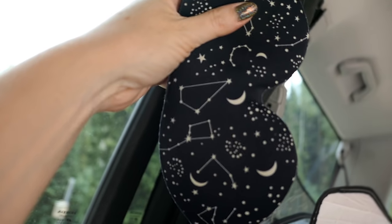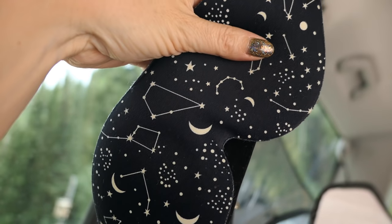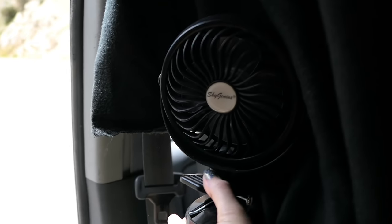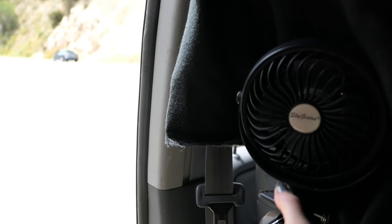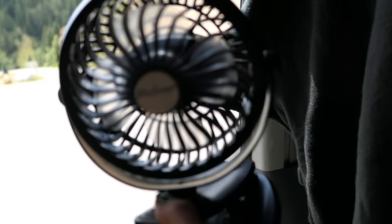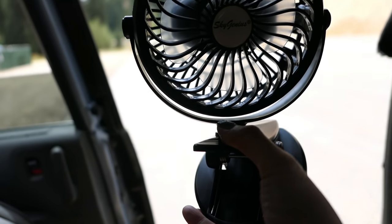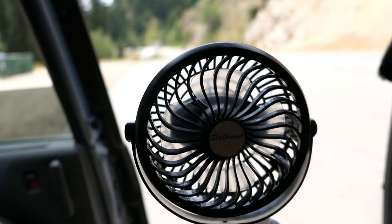I would not be able to live without my sleep mask. It makes such a big difference on the road, especially at truck stops where there's always light streaming in. These fans are also a godsend. I've got a couple of them, and some of them even clip. They're just from Amazon, and if you don't need a full-on air conditioner, these are a really great option.